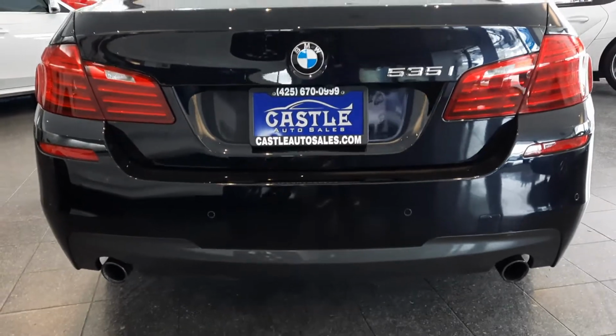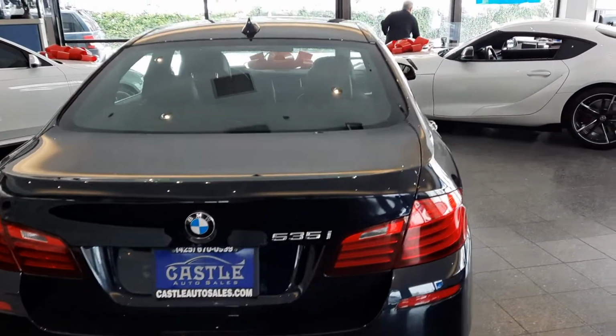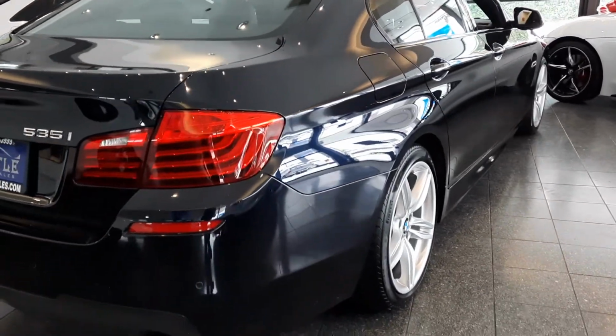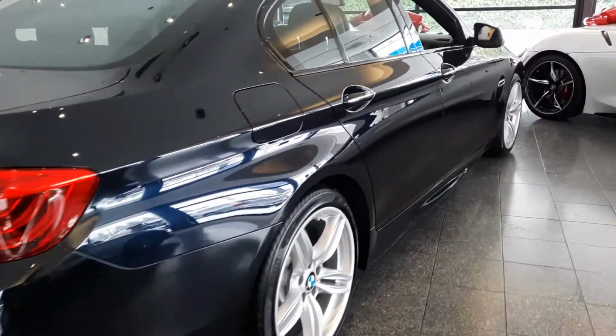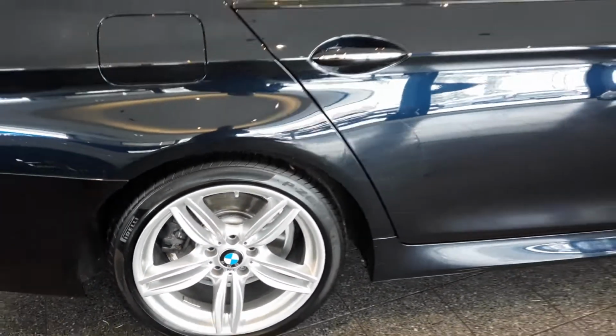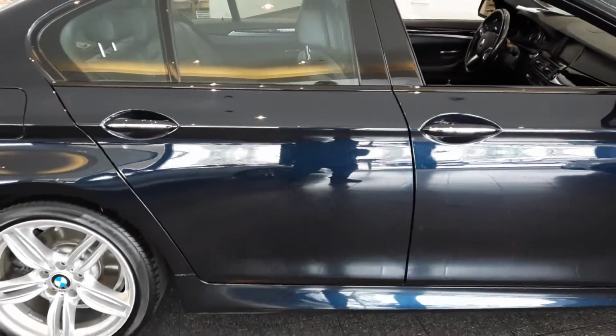But as you can see, backup sensors, backup camera, dual exhaust. Get these angles in here for you. We'll get down on tires. And just a gorgeous car. Super comfortable to drive.